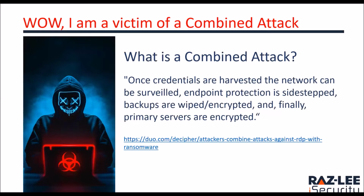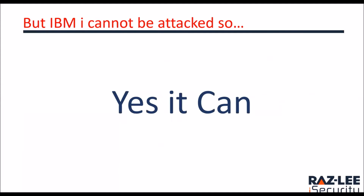We will talk about how a combined attack is really done and how it can affect an IBMI, and in which case they have full success, because they do not always have full success. If we think that an IBMI cannot be attacked, we are totally wrong, because it can. And how can this happen? First, your IBMI is mapped on a network, so it's not totally alone. Second, it's part of your enterprise infrastructure, so it must be part of your security plan to protect this IBMI.